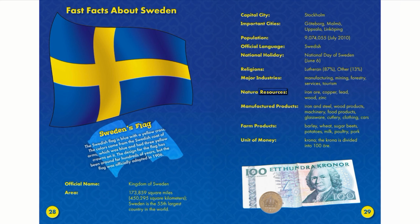Natural resources: iron ore, copper, lead, wood, zinc. Manufactured products: iron and steel, wood products, machinery, food products, glassware, cutlery, clothing, cars. Farm products: barley, wheat, sugar beets, potatoes, milk, poultry, pork. Unit of money: krona. The krona is divided into 100 öre.